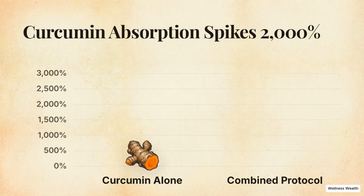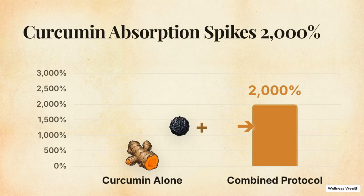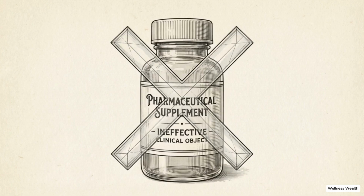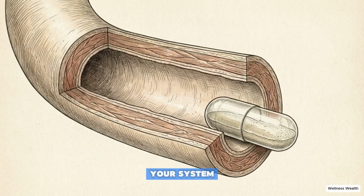It is completely useless. But when you add piperine from black pepper and a fat carrier like coconut oil, human absorption violently spikes by 2,000%. You cannot shortcut human biochemistry. Swallowing a trendy turmeric pill without the exact piperine and fat carriers is a total waste of money. The compounds will simply pass through your system unabsorbed.